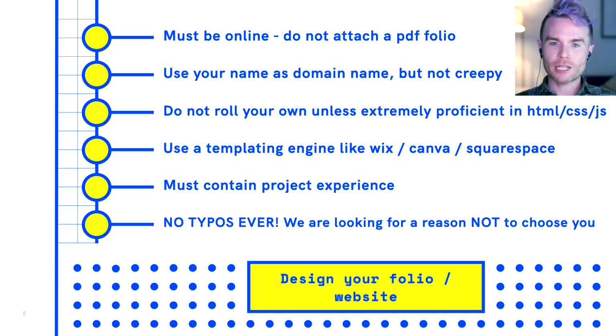So I tried to reach out to Squarespace to see if they would give us a promo code to give to the rest of you. And I'd been emailing them backwards and forwards for the last 6 weeks. The answer was no. So please try Wix or Canva.